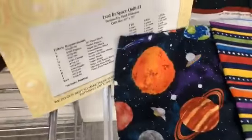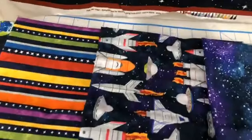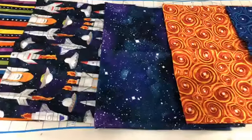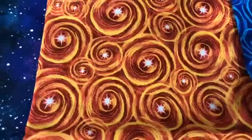Nice. All right, so let's check it out. We have all these different planets. We have a lovely stripe. We have your shuttles. When we were in Seattle, we checked out the Boeing Museum, and we checked out the Boeing factory where they make it. Pretty amazing stuff there, I gotta tell you. But it made me think of this. And then we have your meteors. They almost glow.